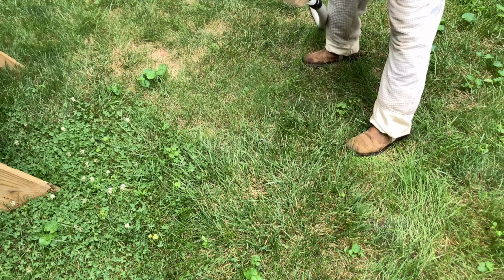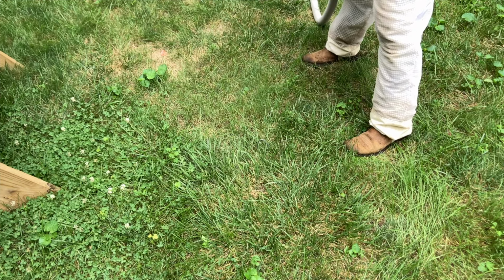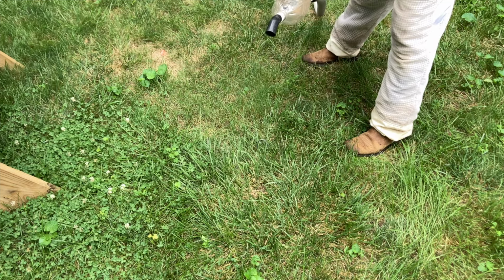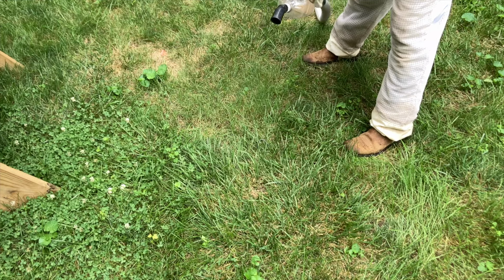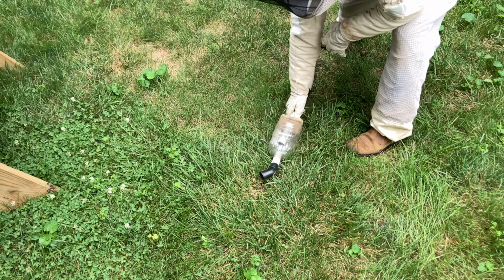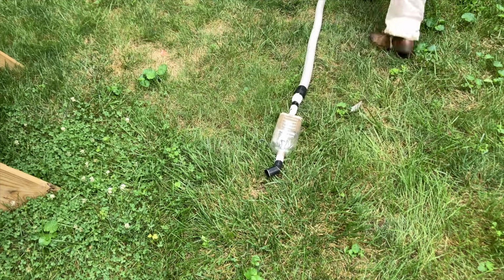You have a ground nest. You don't want to block the hole because they're orienting visually right now. If you mess up the hole, then they can't tell where they are and they just start hovering and going crazy because they're lost. So what you do instead is you set this up adjacent to the hole so you can catch them when they're coming and going, but you're not blocking the hole.